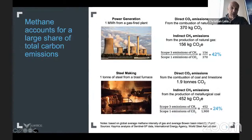Now, methane, of course, also affects the entire value chain. So when you consider the associated emissions of gas in a power plant, Scope 3 emissions from methane on average can add about 40% to the Scope 1 emissions of CO2 from the combustion of gas. Doing similar analysis in the steel sector, based on that data I was showing about Australia, the increase in the total carbon footprint of a ton of steel produced goes up by about 24% once you include the methane content of the metallurgical coal that is being consumed. So just to give some orders of magnitude how methane data trickles down into the carbon footprint of various products that rely on fossil fuels.